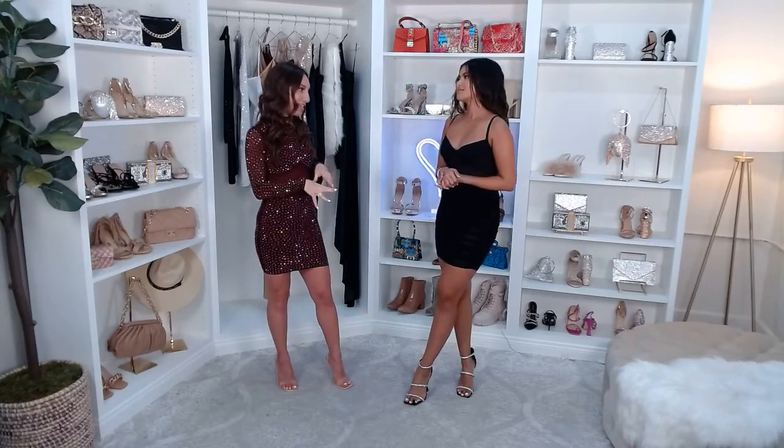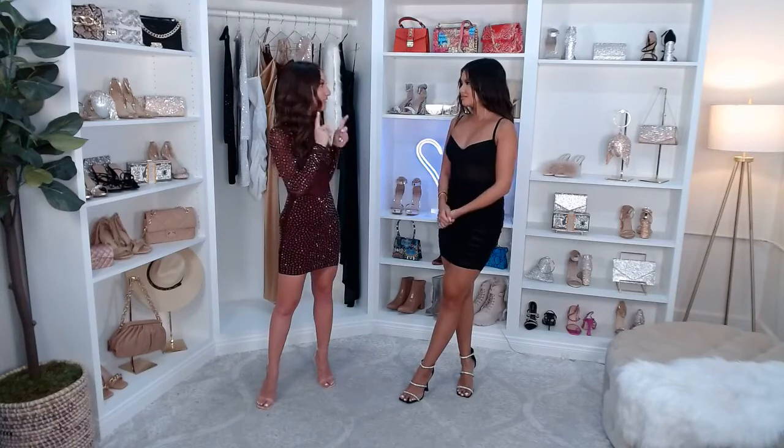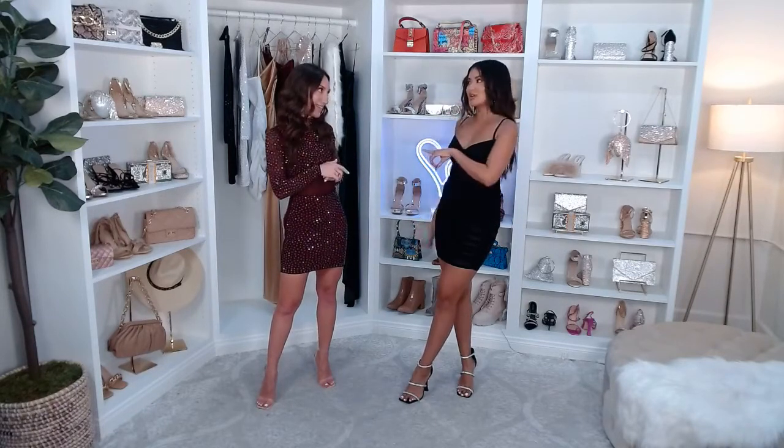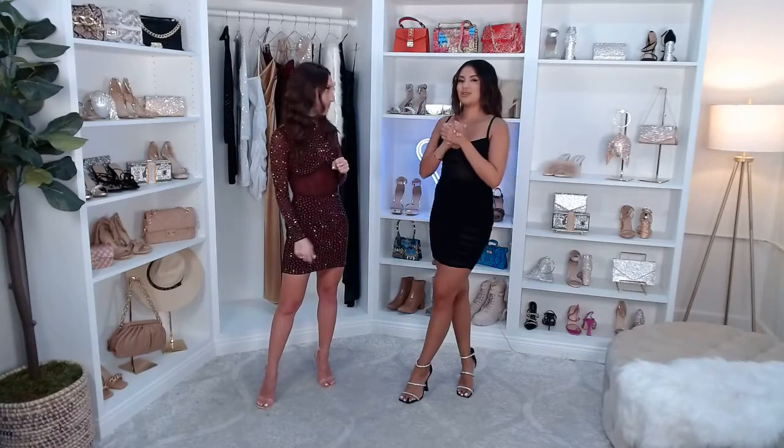I'm just so obsessed with this dress. This is a really unexpected dress. And I have to say, I've been eyeing it on our site and I was like, oh my gosh, do I get this dress? And I was excited when you were going to wear it because now I'm like, this dress looks so good on. Yes, it really does. And it's super comfortable. Super, super comfortable, so you guys need to know that.